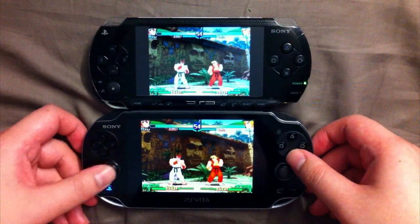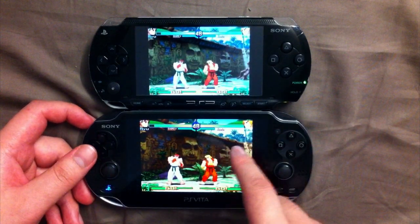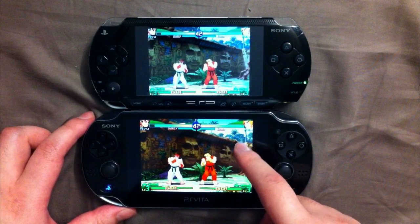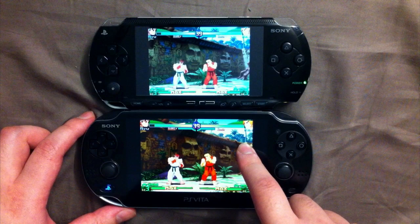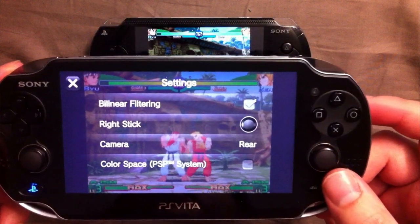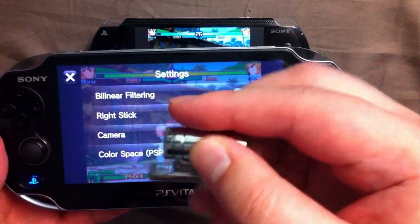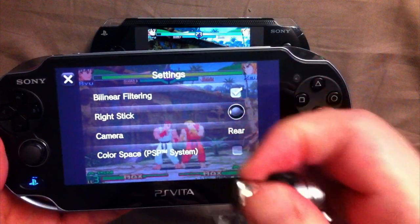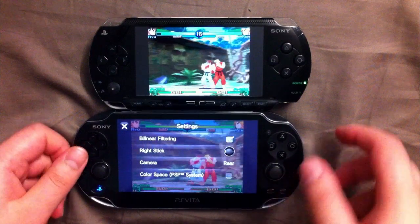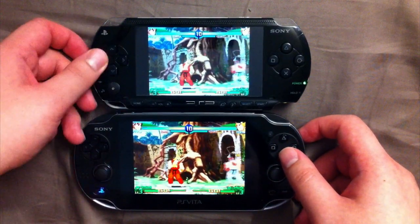When you upscale PSP games, you expect to get jaggies on a screen like this, without the screen door to take away that by using an illusion. But the PS Vita lets you use bilinear filtering, as well as change settings for the right stick and also the camera, because on the original PSP you could swivel it, so that's why it has the option to change camera to rear and front. And you can also set the color space for the PSP system.